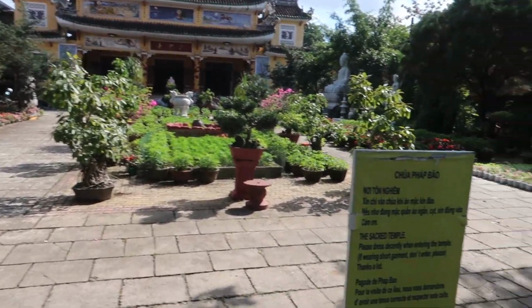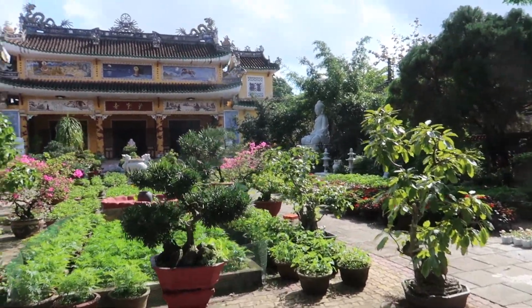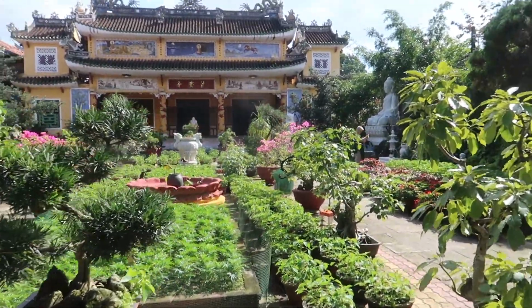And here we have another temple, the sacred temple, okay. Pretty much a lot of the temples are sacred, but it looks quite nice.